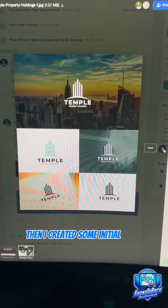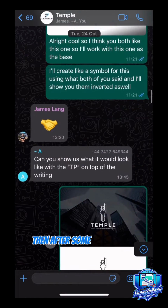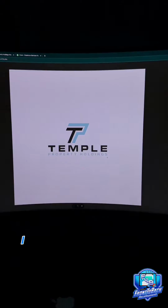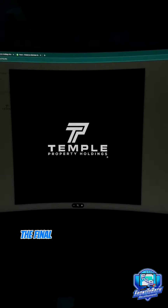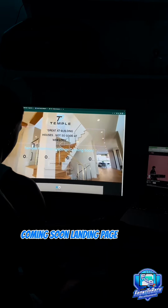Next, I started brainstorming logo ideas for the business. Then I created some initial logo designs. I tried to match what the client had in mind. Then after some discussions and some revisions to the logo, I created these 3 variations of the final logo for Temple Property Holdings.